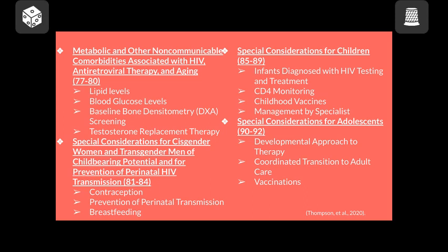The next section, they discuss special considerations for children. This is guidelines 85 through 89. So infants that are diagnosed with HIV should undergo HIV resistance testing prior to administering the drug, so they can discuss which drugs the patient may be resistant to. All children with HIV should initiate ART regardless of their CD4 cell count, and CD4 cell counts should be monitored no less than every 3 to 4 months with children.